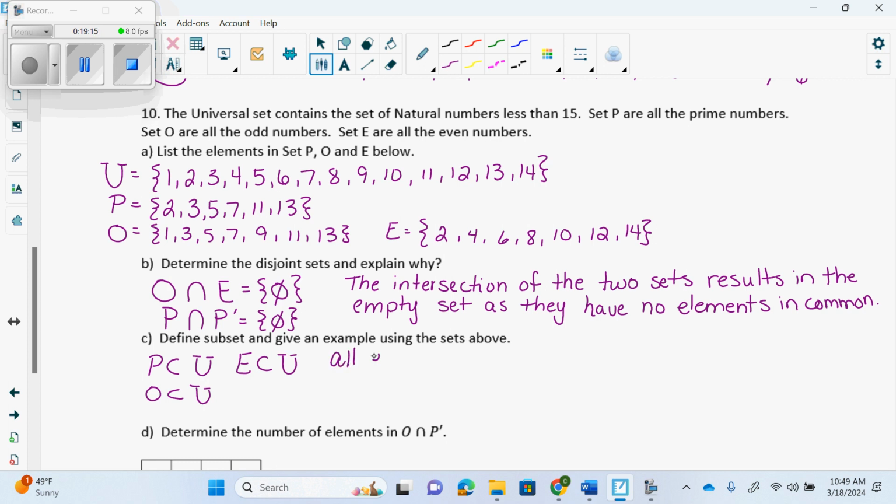All elements in the first set are contained in the second set.